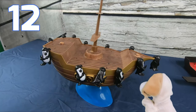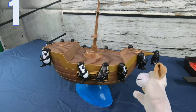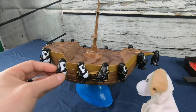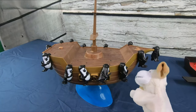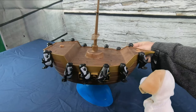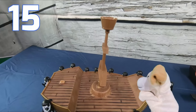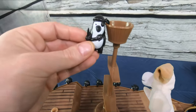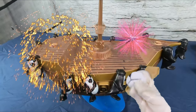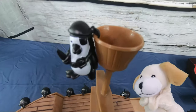12! But it's leaning too far towards us, so I'll get one here. 13! We are close. I don't want to jinx it, but we are close here. 14! Just two more. There's a space here. Oh. 15! Can we get the very last penguin? I know. I'm going to hook him right on the crow's nest. 16! All right, Excite Dog. All 16 penguins with hat hooks.